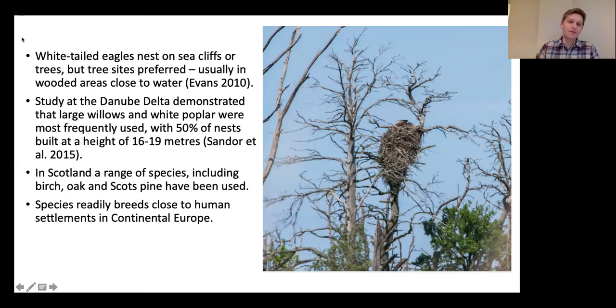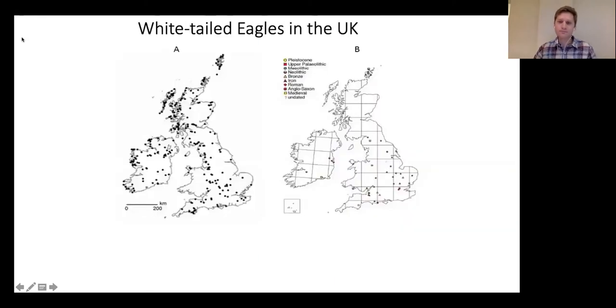And that means that they will readily breed close to human settlements in continental Europe. So there are breeding white-tailed eagles near the centre of Helsinki, on the outskirts of Rotterdam, the outskirts of Hamburg. So this is a bird that lives alongside people. All they do need is relative quiet around the immediate vicinity of the nest, because they are prone to disturbance if it's at a crucial stage of the breeding season. And when it comes to breeding, they typically raise one or two young a year. They can rear three, but that's exceptional. So one or two is more typical.